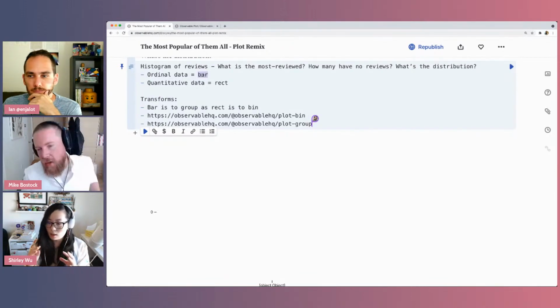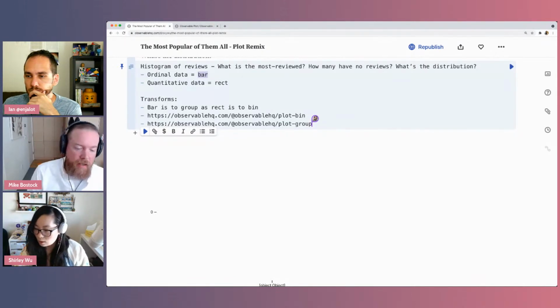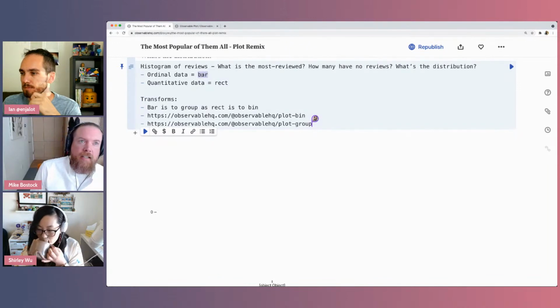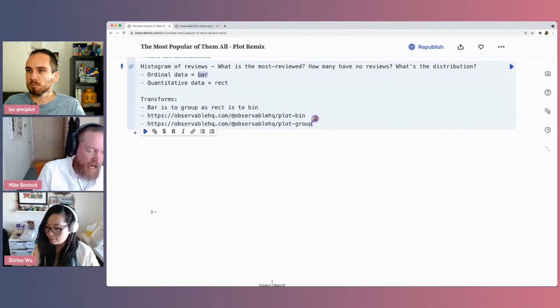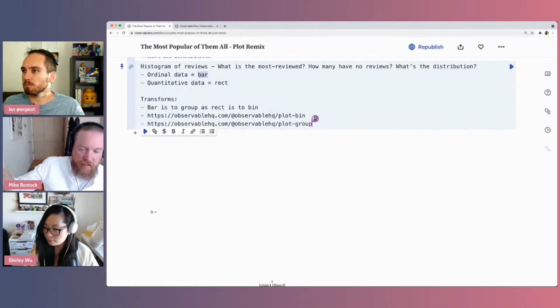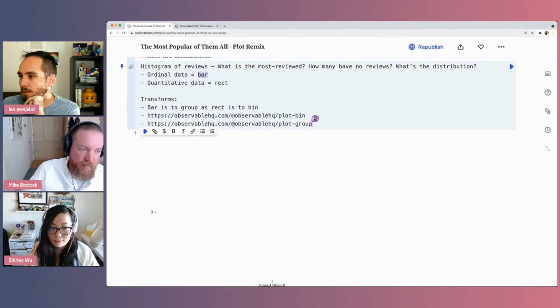Yeah. I mean, both bars and rects have at least two dimensions in the sense that they both have an X and a Y. The difference is, what do they call it, you have the dependent variable and the independent variable. If you're plotting a normal time series, time is your independent variable, and the dependent variable is like the temperature. So in addition to bars versus rects, there are two orientations of those: bar X and bar Y, and rect X and rect Y.